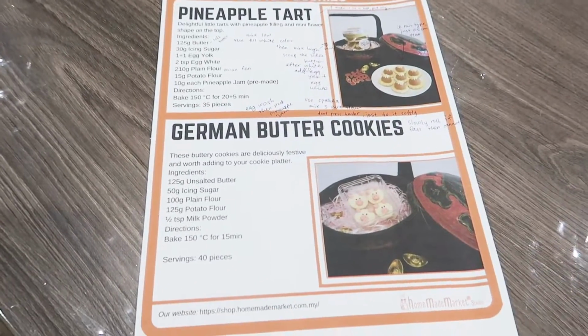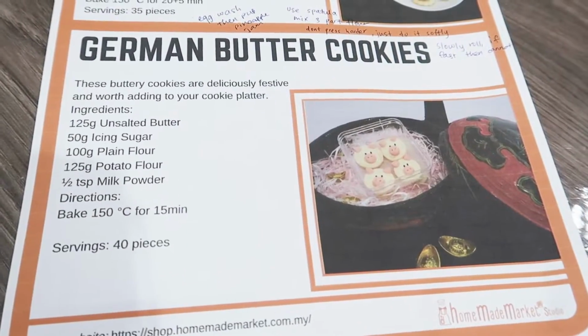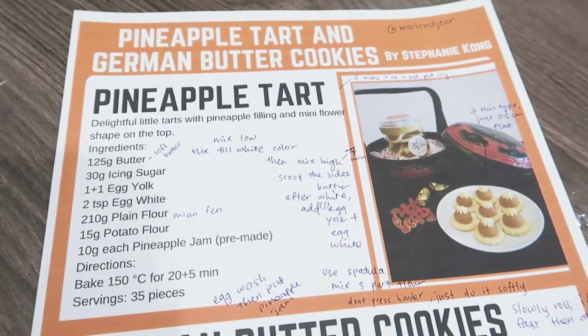This is the ingredients for the cookies. I'm gonna make this and this one as well.